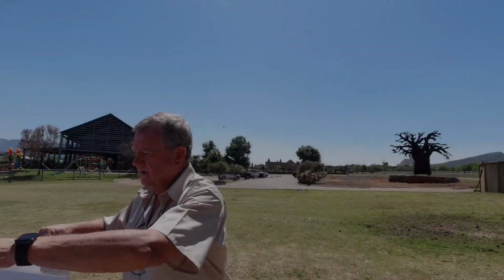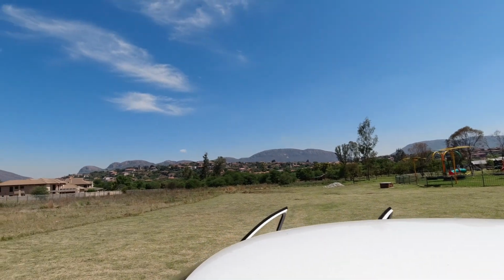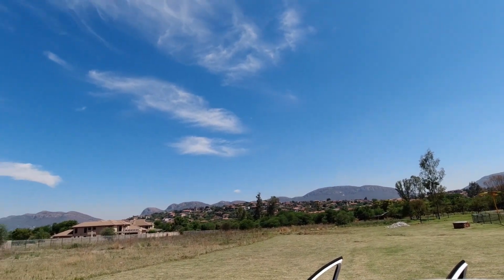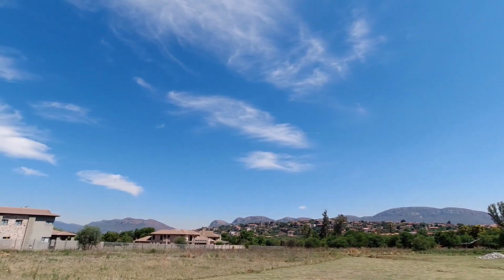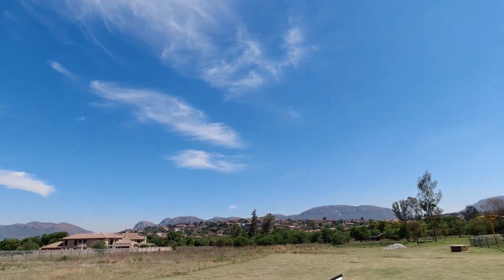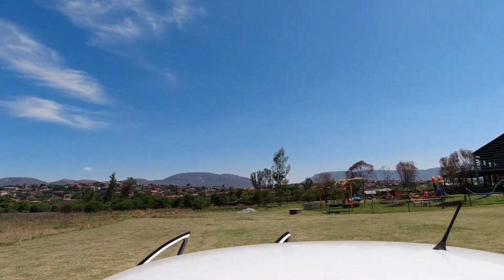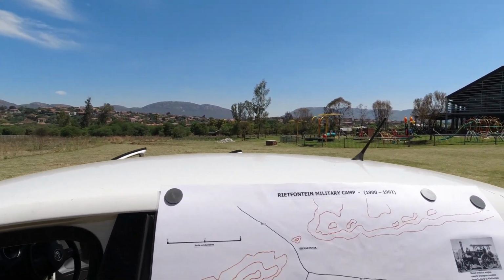Coffee with Allan at this beautiful little resort here, and we're now looking at those ranges there, that's Magaliesberg. Allan pointed out there were only a few, four passes, I think he said, to get through that mountain range. And this is where we're up to now. Yeah, so there are four passes.